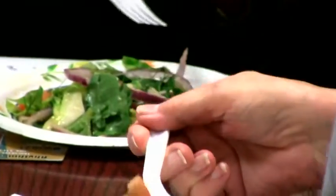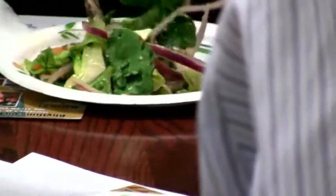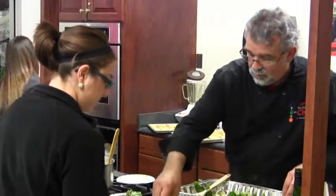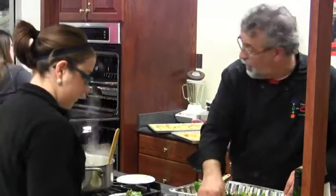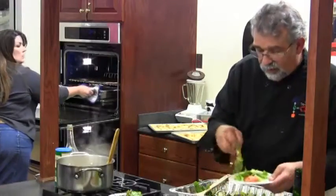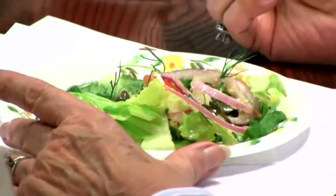Do what? Oh, I'm sure. All right. The chicken can come out too. Just set it over here. And then we're going to bring the oven up to 450 and put the bread in.